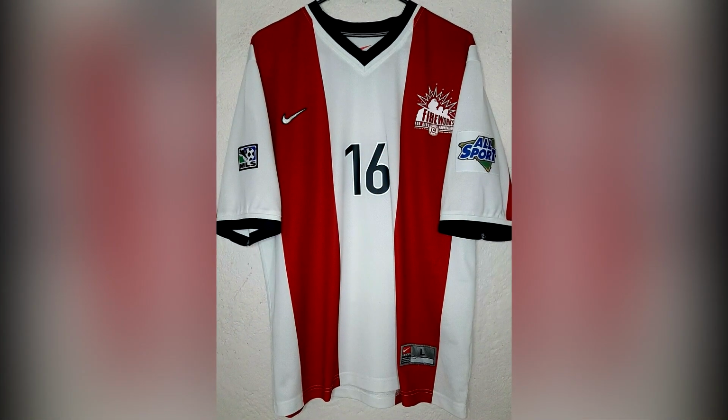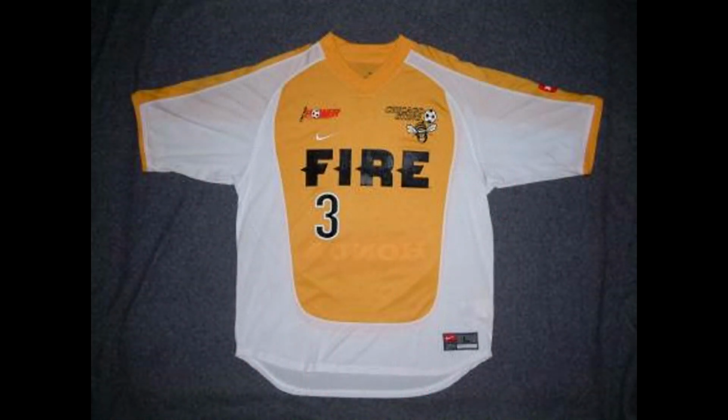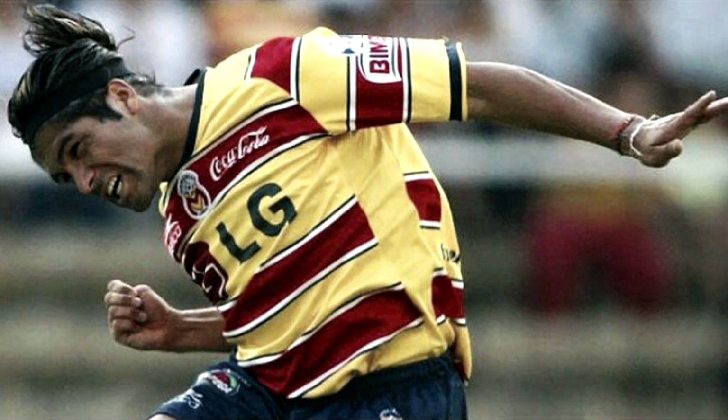What is that? I don't remember that. God, I could probably make a whole video on rare Fire jerseys. 2001, they also had a yellow jersey, but I'll get back to that later. For now, let's look at 2004.